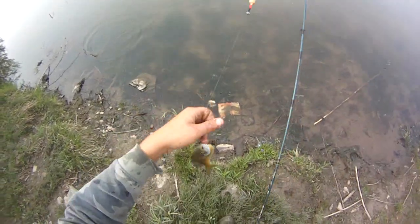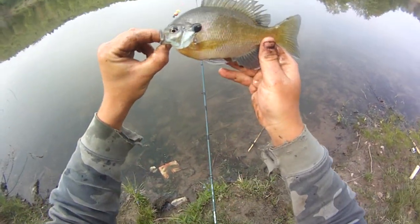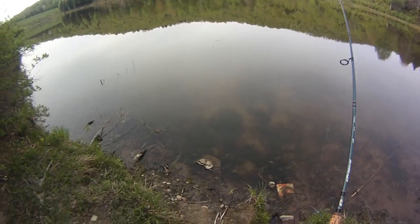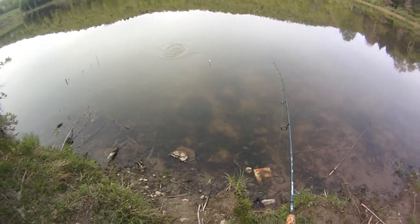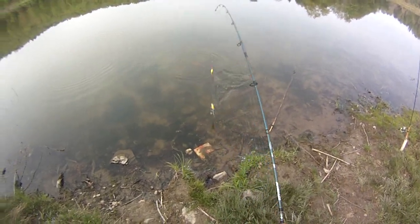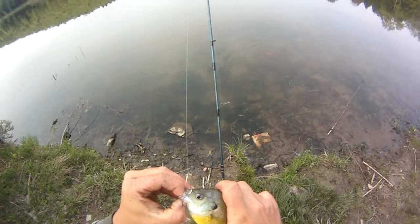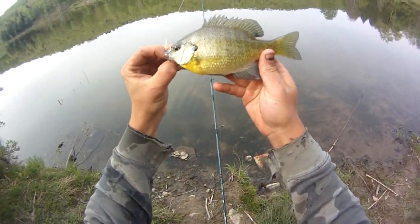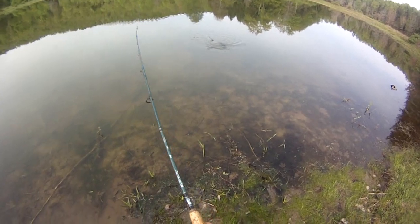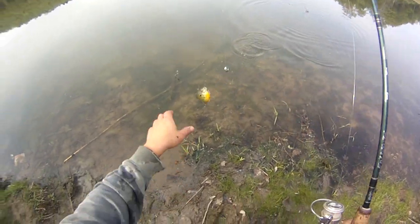Yeah, another little bluegill. It's like a 7-incher, a smaller one. Got another one. It's not super hot, I'm going to start moving soon, but it's not bad either. Another 7-inch gill. Oh, there we go, that worked. The line drifted into that branch there.